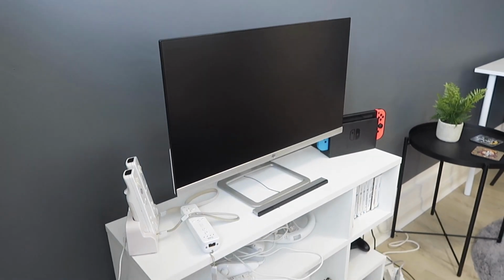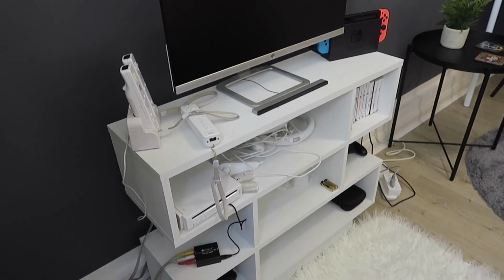This is our watching and game station. We've got the Wii, we've got Nintendo Switch, and you can kind of see why it would have been absolutely tiny as a bedroom, but it works quite well as a little living room, considering that both of us have always spent quite a lot of time in our own rooms.